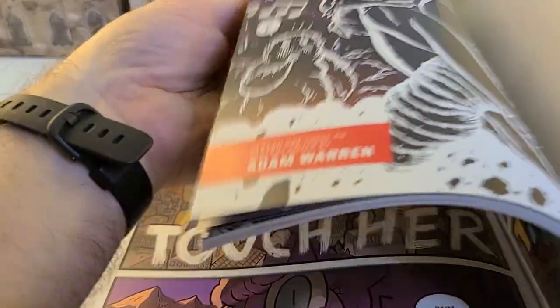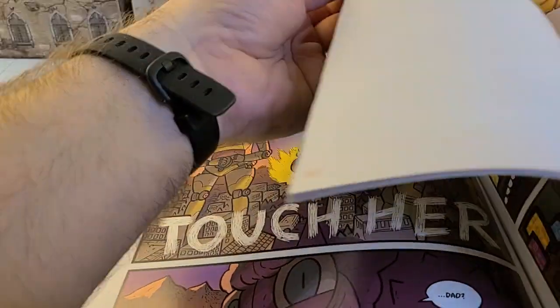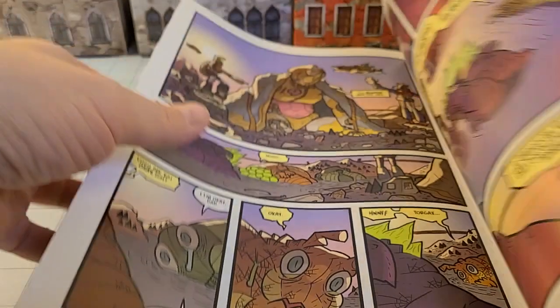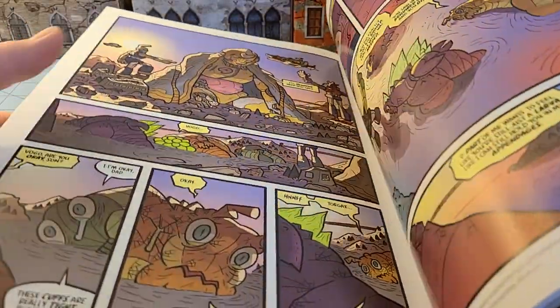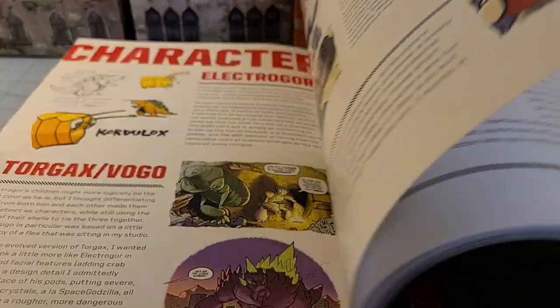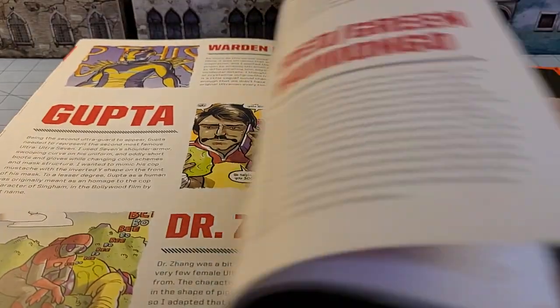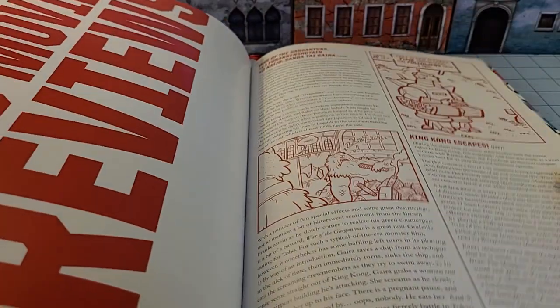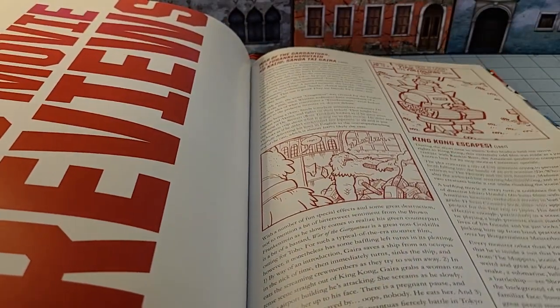I don't want to show you too much, but in the back of the book, we have all kinds of nice extras, which we don't want to show. Did I break something? No, I didn't, thankfully. You have character designs, background information, and what's cool is a lot of the little in-jokes are actually shared throughout the text, but there's a ton in the back here.